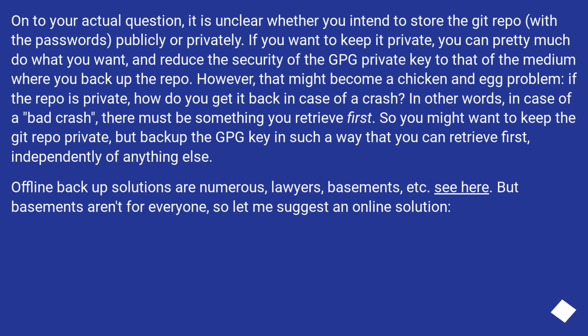So you might want to keep the Git repo private, but back up the GPG key in such a way that you can retrieve first, independently of anything else. Offline backup solutions are numerous: lawyers, basements, etc. see here. But basements aren't for everyone, so let me suggest an online solution.